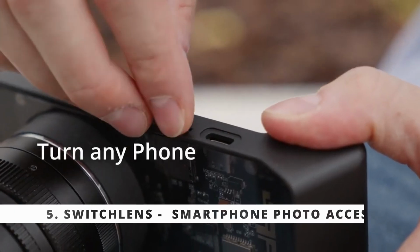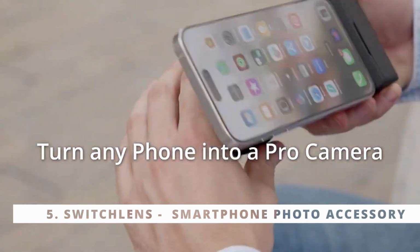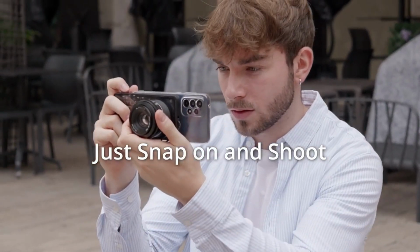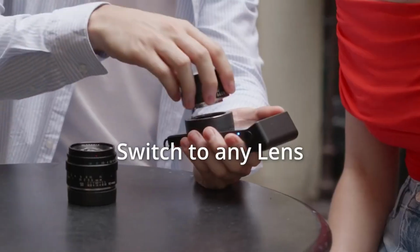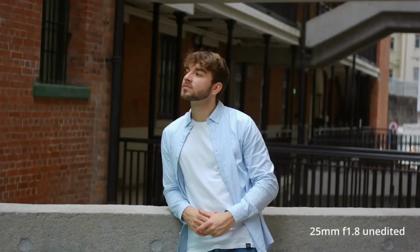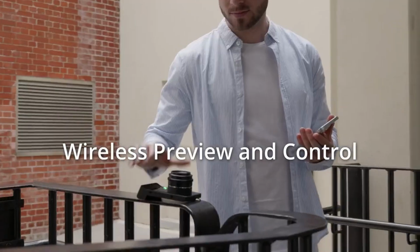Switch Lens, the game-changing accessory that transforms any smartphone into a professional camera. Elevate your mobile photography experience with Switch Lens. Simply snap it onto your smartphone and you're ready to capture visually stunning photographs and videos like never before.